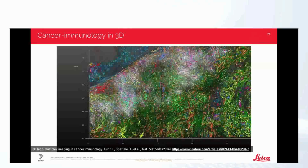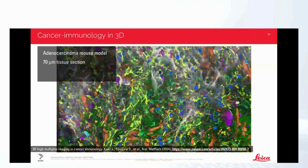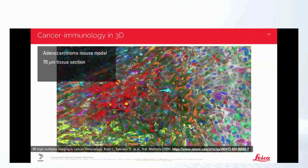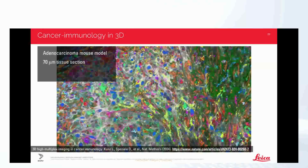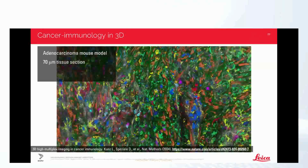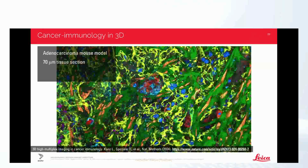So this is actually a 70 micron thick section with 15 different immune oncology markers, and it allows for a very high depth of information to be gleaned from just the structure of this tumor. And with 15, it's not really discovery, but you can really map out where things are, what they are, and what they're doing to a really nice level.